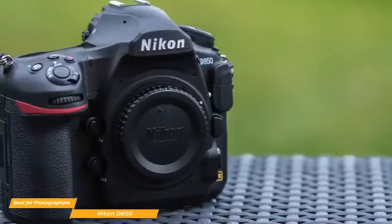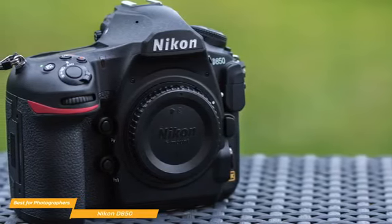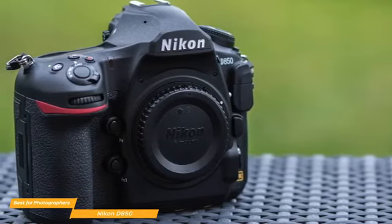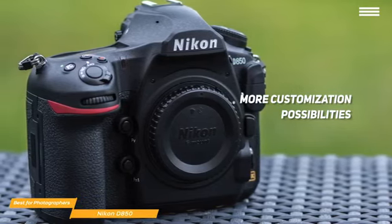The Nikon D850 feels like a great camera in the hand, and you'll find that the layout of its buttons is both intuitive and logical. The addition of the autofocus joystick selector from the Nikon D500 is a nice touch, as is the Function 2 button to give you a little more customization possibilities. The buttons are also illuminated, so when you're out shooting at dusk or at night, you can actually see what's what.